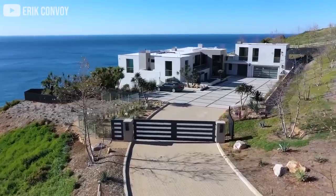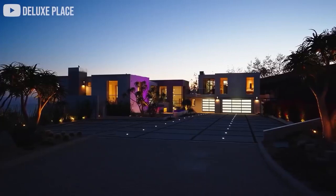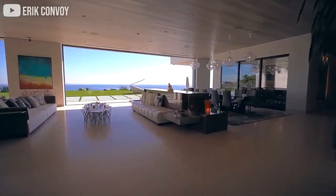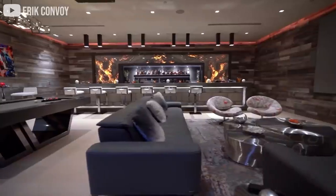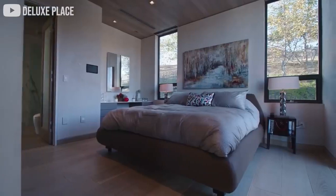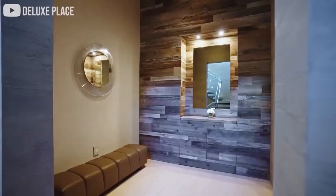Spread over 12,909 square feet, this mega mansion embodies the ultra-rich lifestyle. With 5 bedrooms, multiple living rooms, alluring entertainment centers, and one truly stylish design, one would easily think this is a bachelor's heaven. However, the whole vibe of the place is homey, cozy, and even somewhat modest.